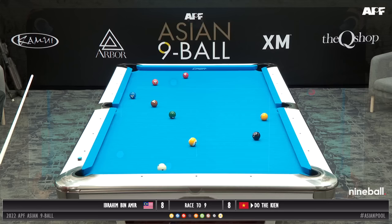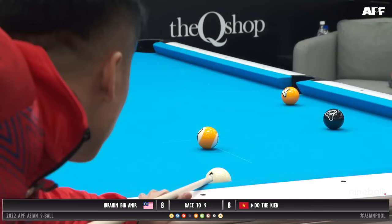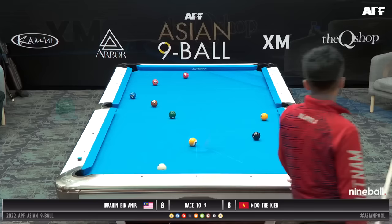Just a quick update, David Ballard and Tor Lian Han are still playing. It's currently 8-7 to David, so that's going to be another tight match. Is he going to shoot this ball up the rail? There's not a lot of other options.